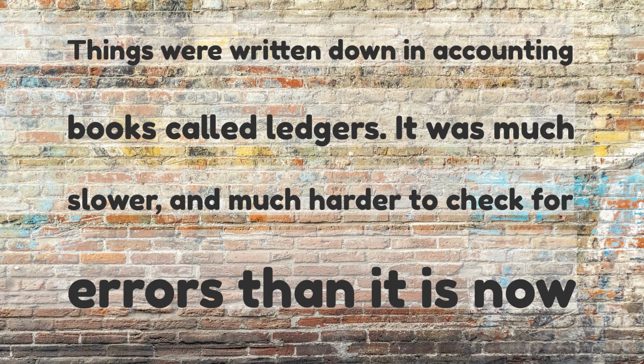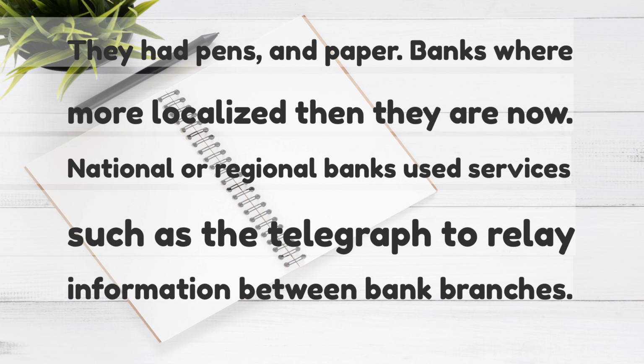Things were written down in accounting books called ledgers. It was much slower, and much harder to check for errors than it is now. They had pens and paper. Banks were more localized than they are now. National or regional banks used services such as the telegraph to relay information between bank branches.